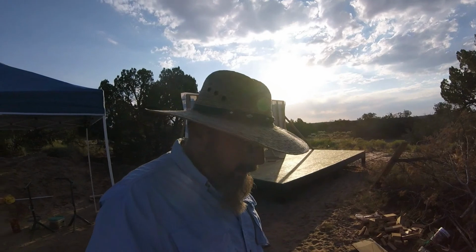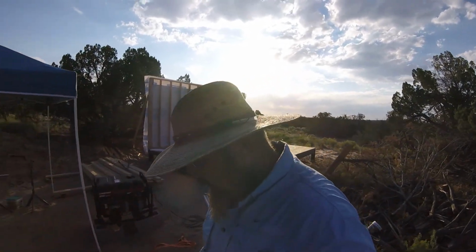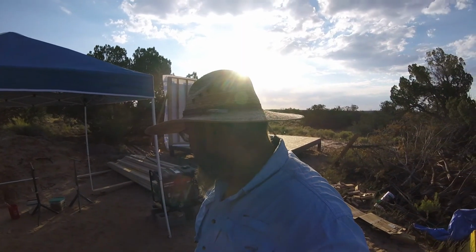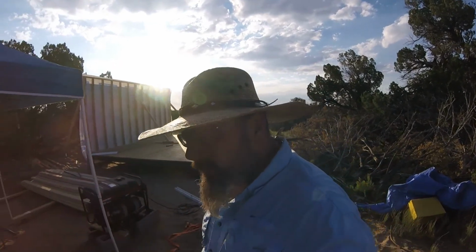Morning, folks. Day four. Got one wall up. We are going to attempt to put the other walls up today. Maybe get the roof started.